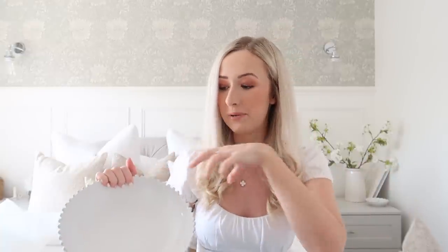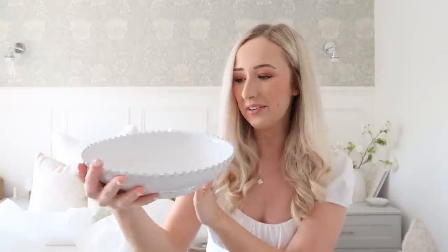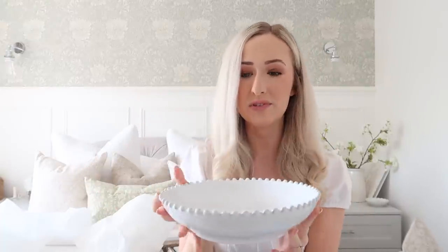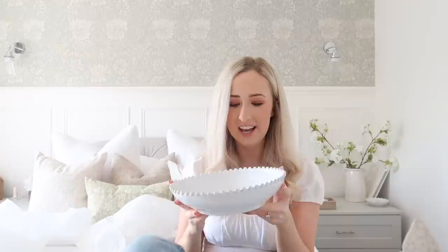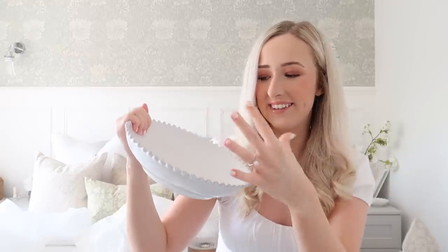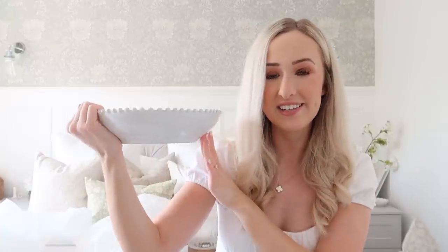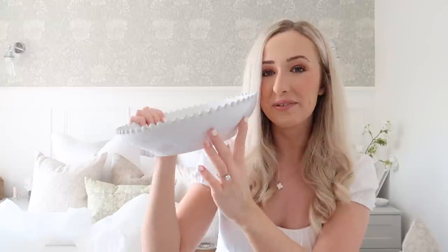My last fruit bowl was from Just So Interiors, with the little white big bubbles around the side. And now I feel like I've got another one to switch it up with every now and again as well. But this would be stunning on a dining room table with an arrangement in there. I'm thinking Easter time with some eggs in there, a candle in the middle, a chunky candle with some bits around the side. Oh wow, that is absolutely beautiful.